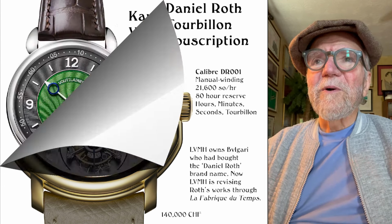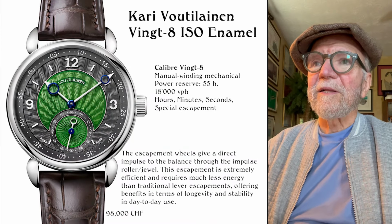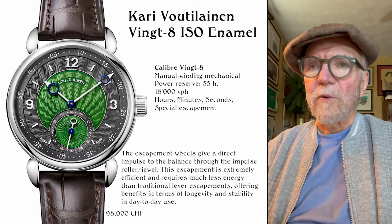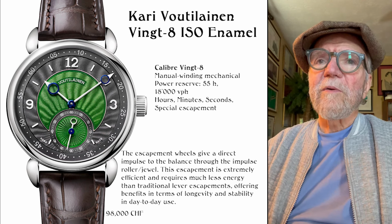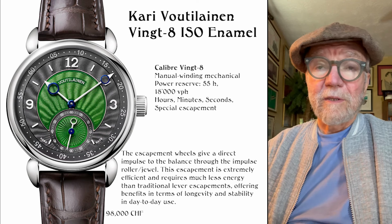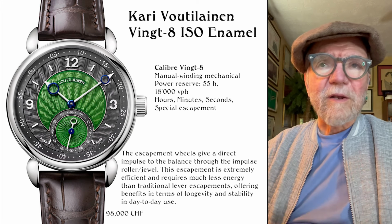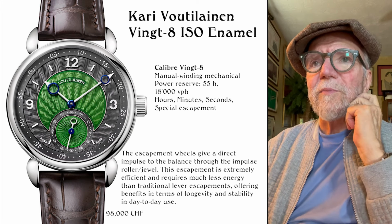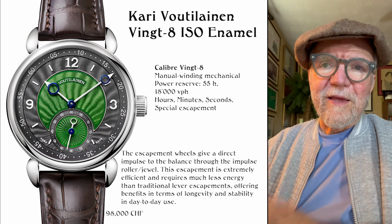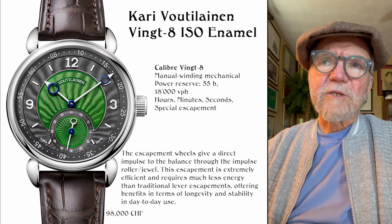Okay, now the final one is one very familiar, Kari Vutilainen, the Venge 8 ISO enamel. Again, I apologize for the name. While Vutilainen has won, I don't know how many Grand Prix prizes in a lot of different categories, this one didn't win. It was one of the finalists, but it didn't win. I think this one is from 2017, but it's one I happen to like a lot. 98,000 Swiss francs. Again, another one I can't afford, but it's got this special escapement.